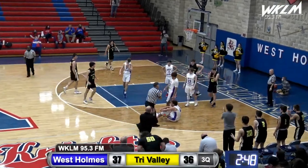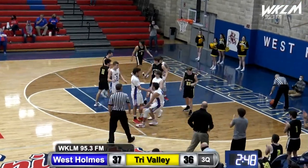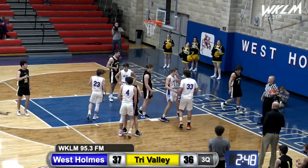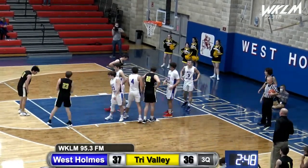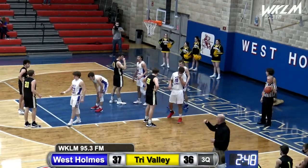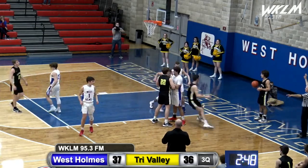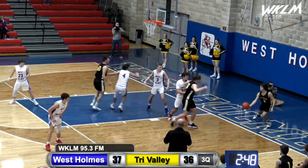And he'll be fouled by Zach Stair. That'll be the second team foul on West Holmes. Stair now up to 3 personal fouls tonight. Drew Burkhardt, 6-foot junior, to inbound it beneath Tri-Valley's backboard, trailing by a point. 3 minutes to play in the third quarter.